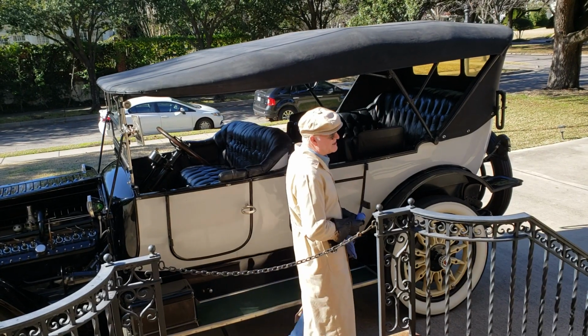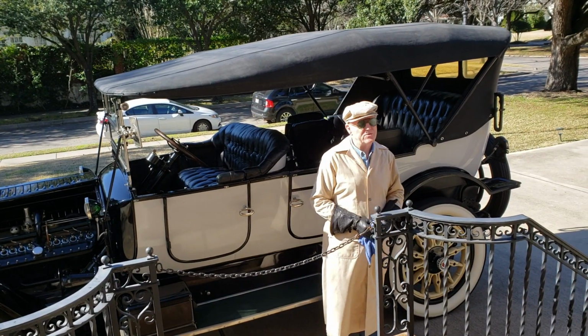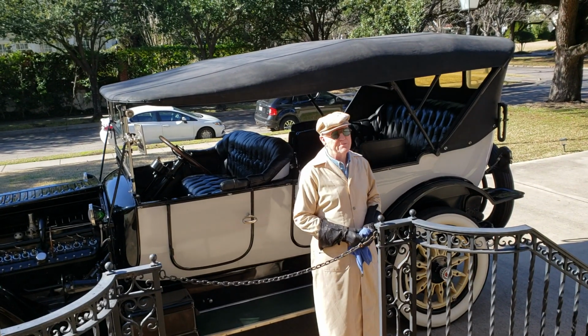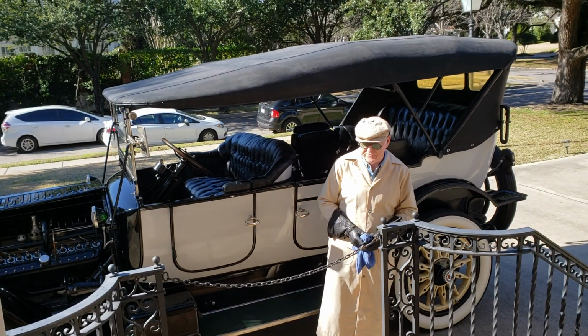Well, that building, the Model T plant, most of you would recognize as the Adam Hats building. That was originally built as a Model T assembly plant in 1914.